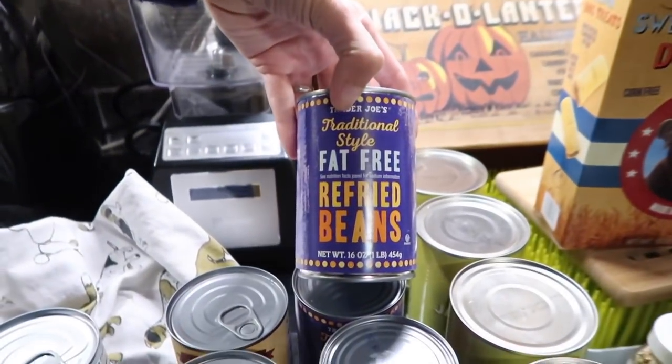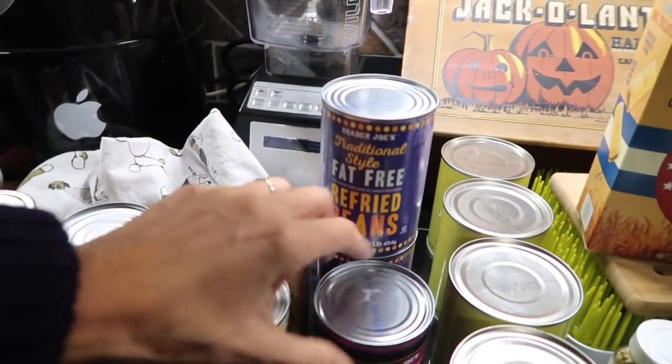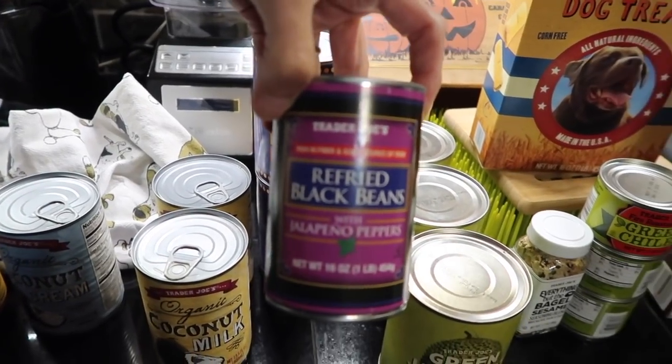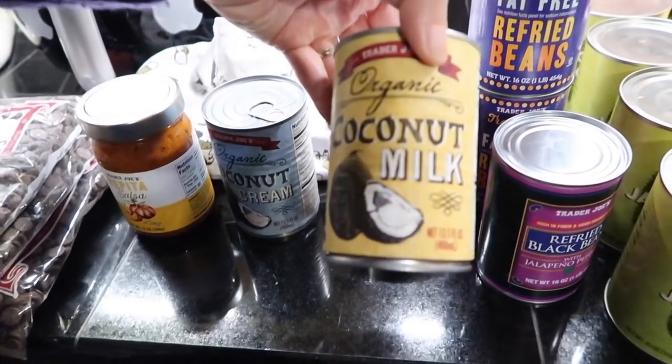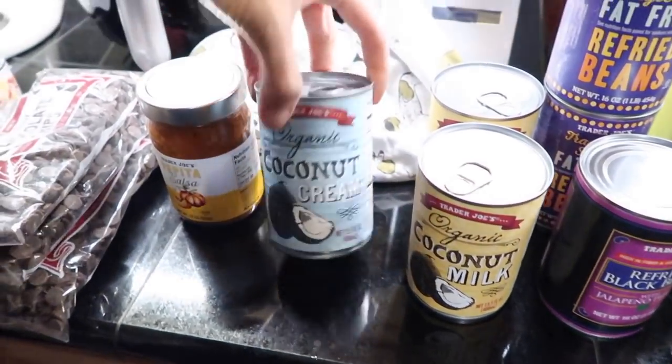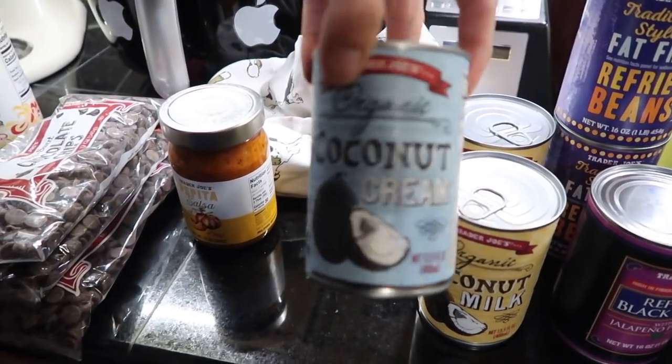We got some fat-free refried beans, 2 cans of those, and then I got one just for me with jalapeno peppers in it because sometimes I like it a little spicy. Sometimes I find refried beans to be a little bit bland, so I like a little bit of zhuzhing in there, so unfortunately I'm the only one who likes that. We got some organic coconut milk. This, again, I use in my red lentil chili. We got some coconut cream. This I use in the cheesecake, no bake, and regular varieties. Gotta have some vegan cheesecake, right?